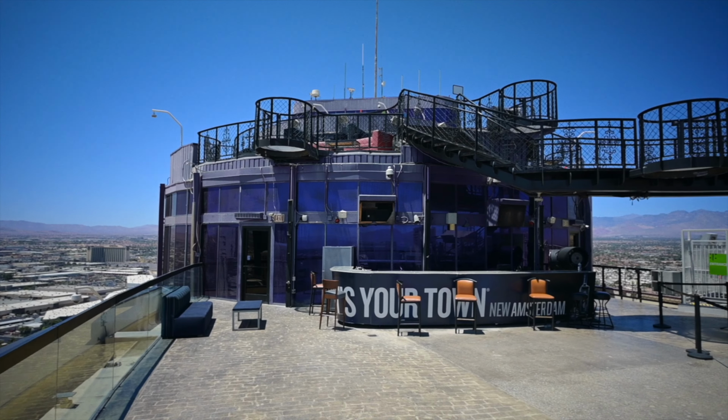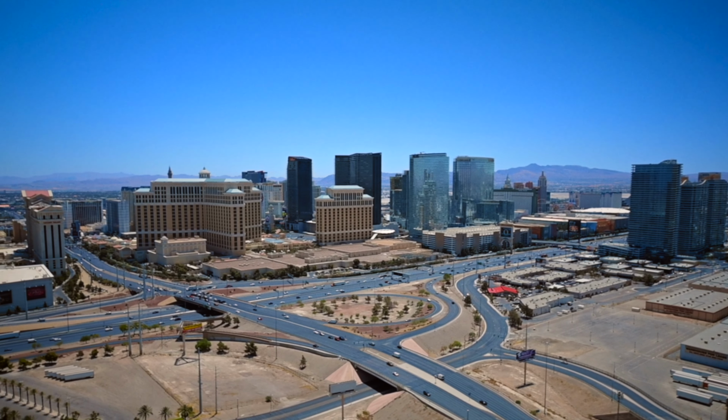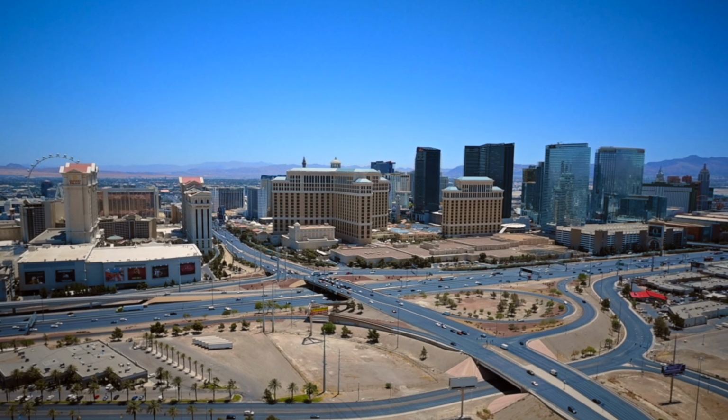Now, honorable mention for the Rio because the boarding area is also the nightclub and the lounge. It used to be called the Voodoo Nightclub and Lounge. Now that has a great view all the way around, so it's pretty much unobstructed except for the zipline ride.